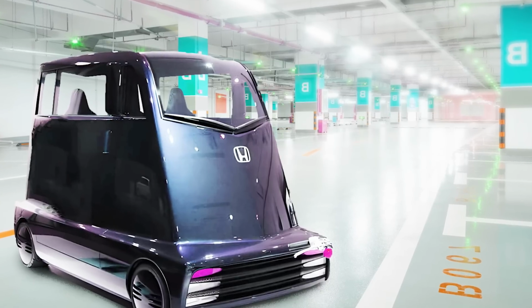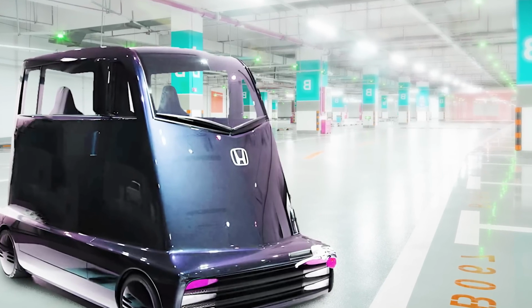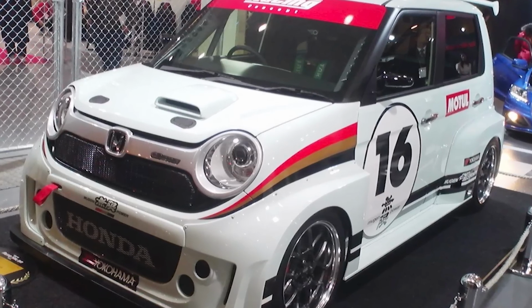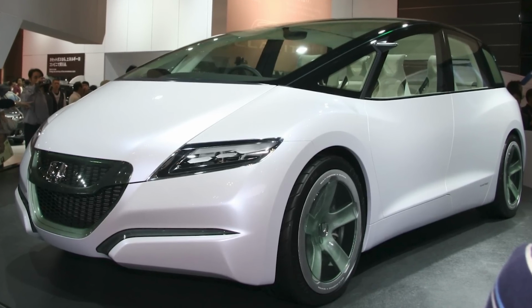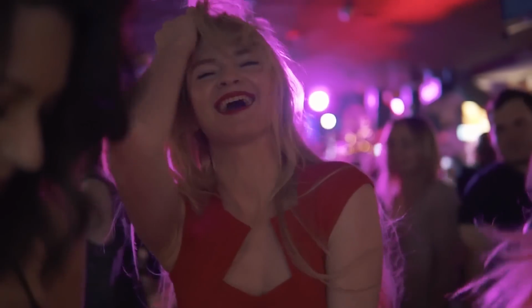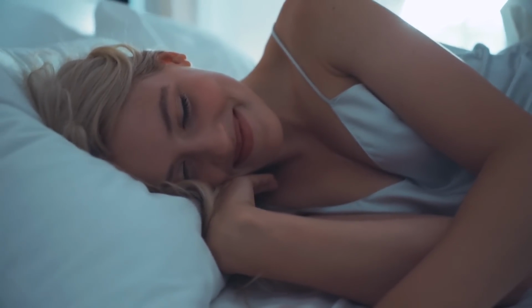In the end, the Fourier Joe didn't gain much traction in the automobile industry, but Honda continues to work on projects that stray from the boring norm of everyday cars. Would you rather have a car you could dance in or a car you could sleep peacefully in?